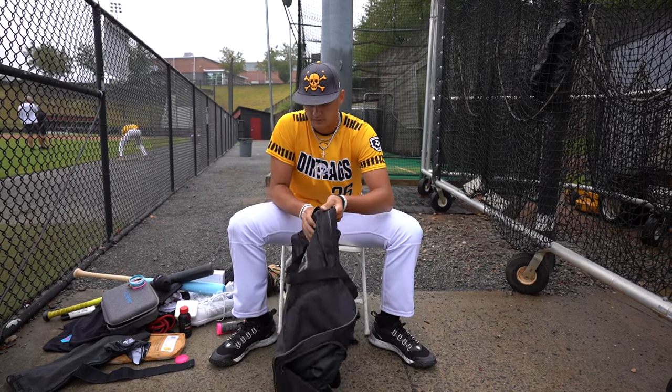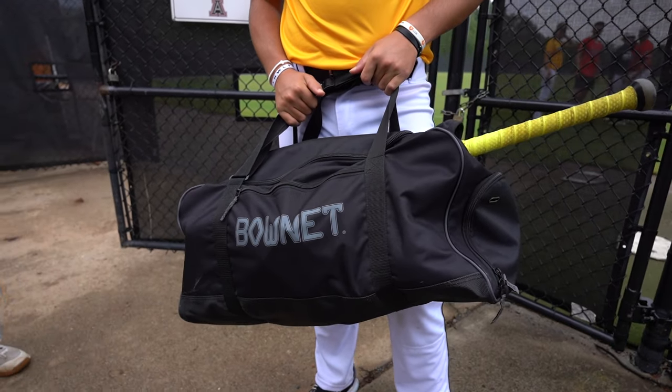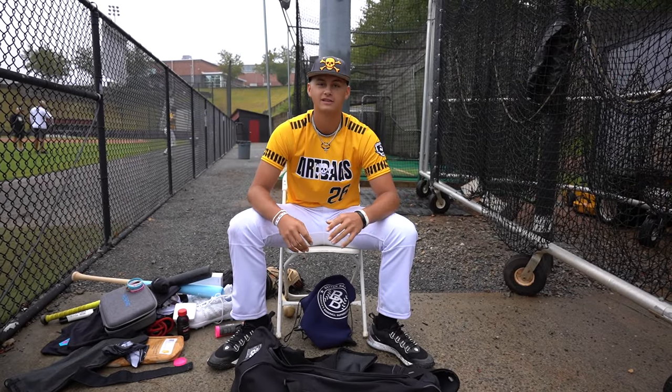And then last, it's the Bonette bag. Fits a lot of stuff in it. So if you don't have one, you should go get one. And yeah, that's what's in my baseball bag.